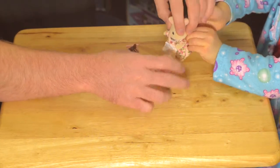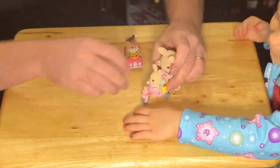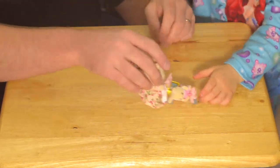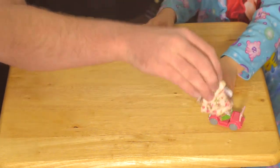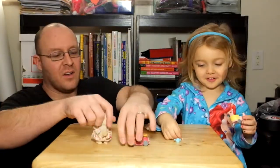So the mommy bunny, whoops, pushes the baby bunnies around and the. Whoops! Stay in your car seat! Hold your hands so people can see. Get over there. So I'm gonna push the little car. Come back. Look at the watering can, Mom. Oh no, the watering can. Look at the shovel. Oh, that is so cool.